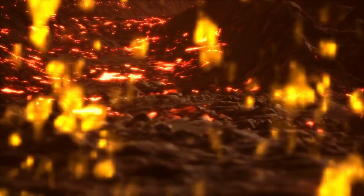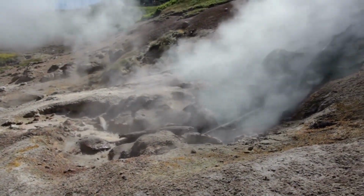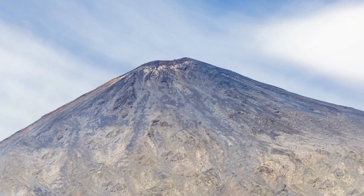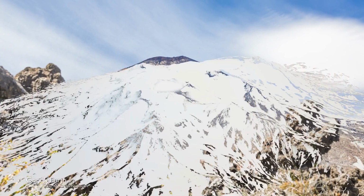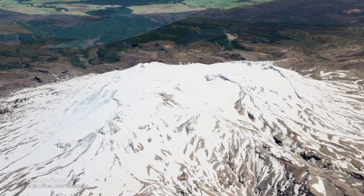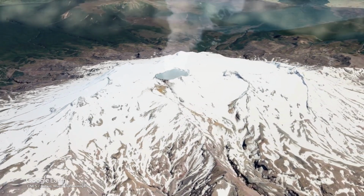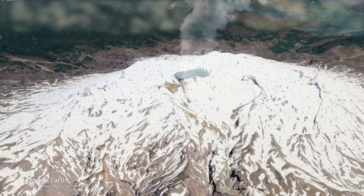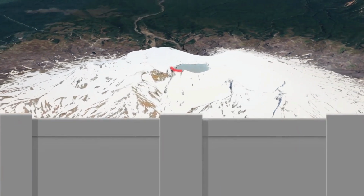But eruptions, lava flows, and toxic gases aren't the only danger coming from volcanoes. There's also a thing called lahar, a kind of volcanic mudflow of debris. In between eruptions, snow melts and a lake forms in the caldera. If the last eruption brought mud, ash, and rocks in the lake, it becomes dangerously full. In that case, only a temporary dam holds it back.